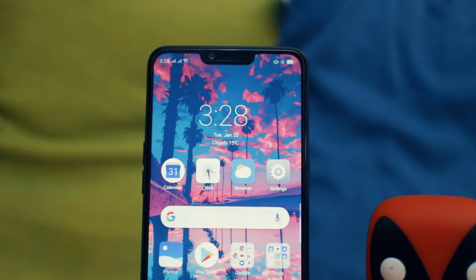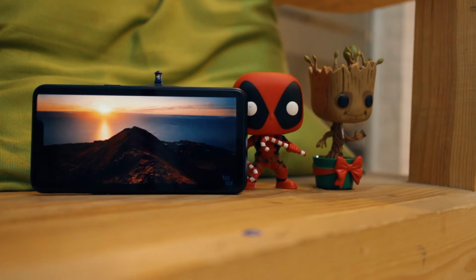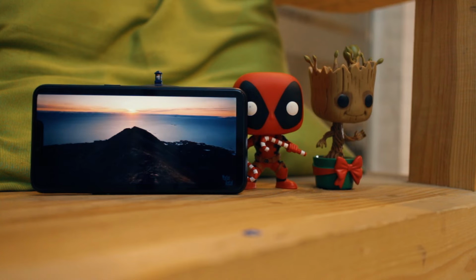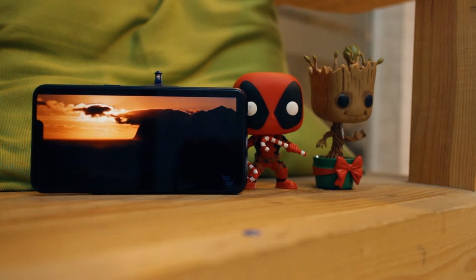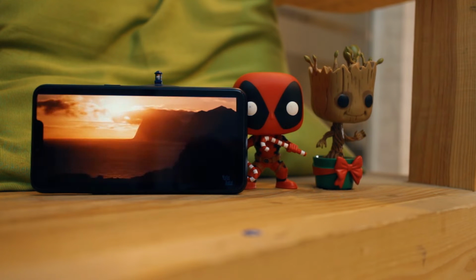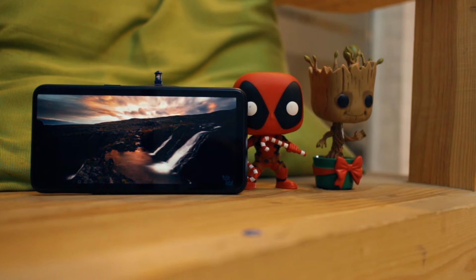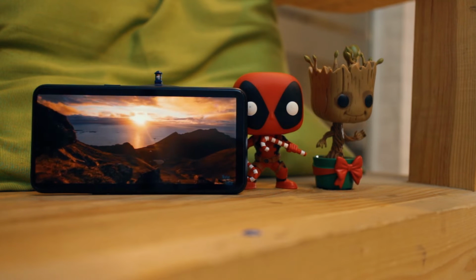Speaking of things that surprised me, the display is another thing that impressed me. It is a 720p panel, but unlike the Oppo A7, this is a really good quality panel. If you look closely, you can see the pixels, and it's not as sharp as a 1080p panel, but in terms of color and vibrance, I'm quite happy. The colors pop, and there's quite a lot of saturation, so photos and videos look really good.